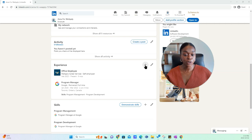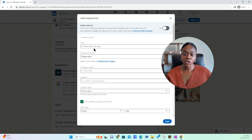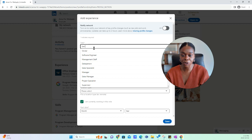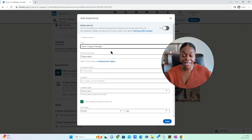So what we're going to do is we're going to click on the plus sign right here, and we're going to go to add position. And what you will do is put in your new job title. So let's say your new job title is now senior program manager. And what you will do is add that in there.